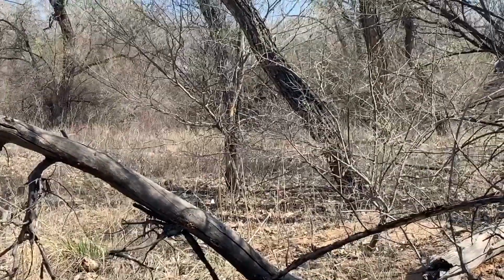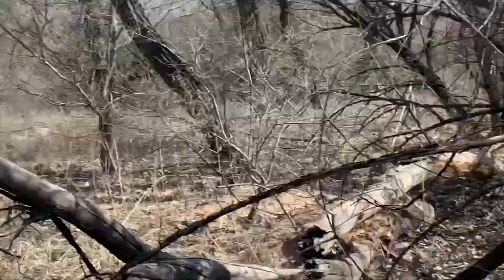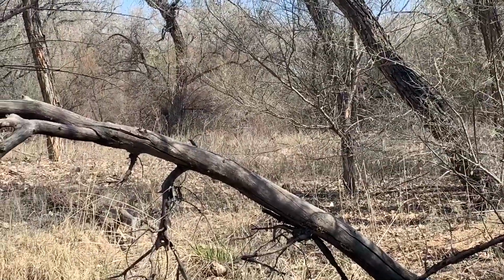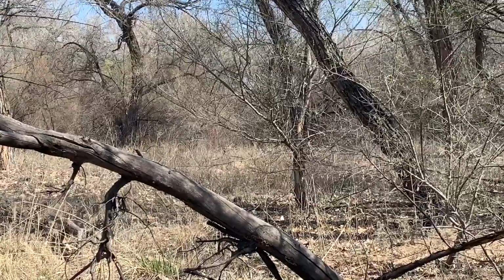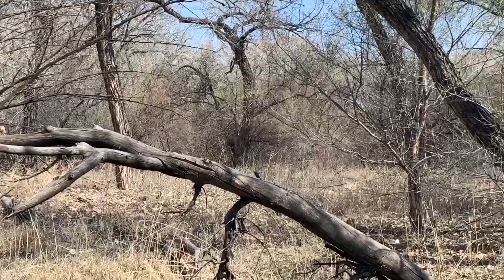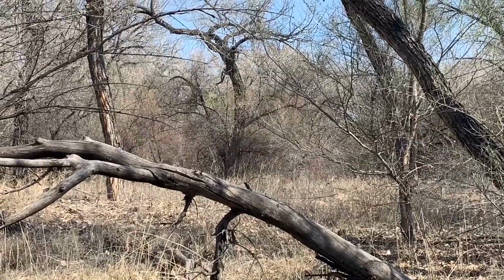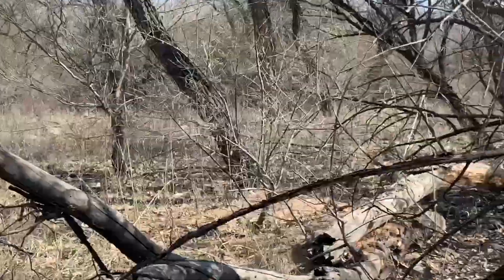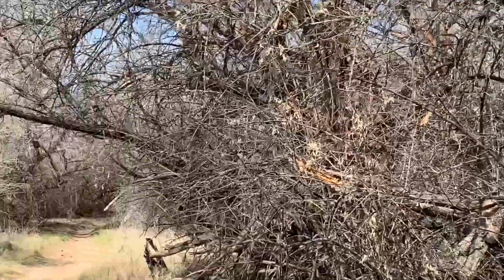There's a little bit of foot traffic from other people here, but that's what happens when you're walking down a trail. A lot of people in the city are trying to get out and get rid of that cabin fever. It's a beautiful day to do it, so we'll just try to stick to the most remote parts of this trail and see what we get rewarded with. All right, let's keep heading down.